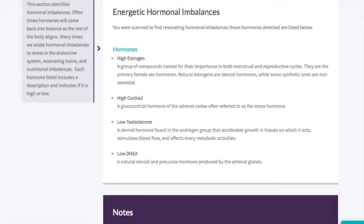In this section, we're looking at energetic hormonal imbalances. When we're testing hormones, what we do is we look at the energetic code of 30 different hormones and test that against the energy that emanates from the hair and saliva. The most imbalanced hormones are going to be listed within the report, either high or low hormones.